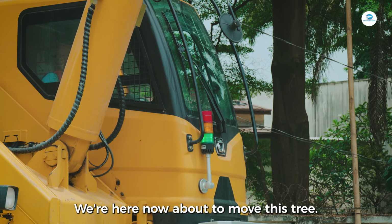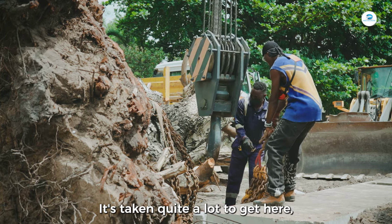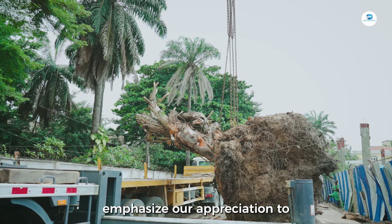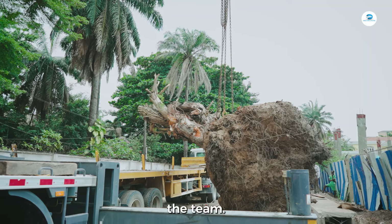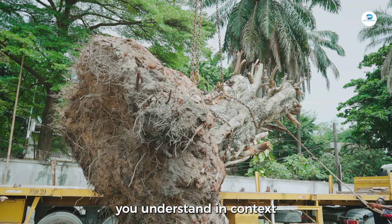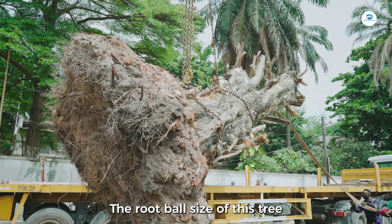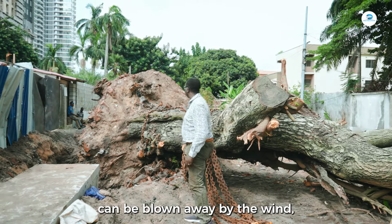We're here now, about to move this tree. It's taken quite a lot to get here, and I'm thankful. I can't overemphasize our appreciation to the team. Now, I'll just walk around to help you understand in context what the size of this tree is. The root ball size of this tree can be blown away by the wind.